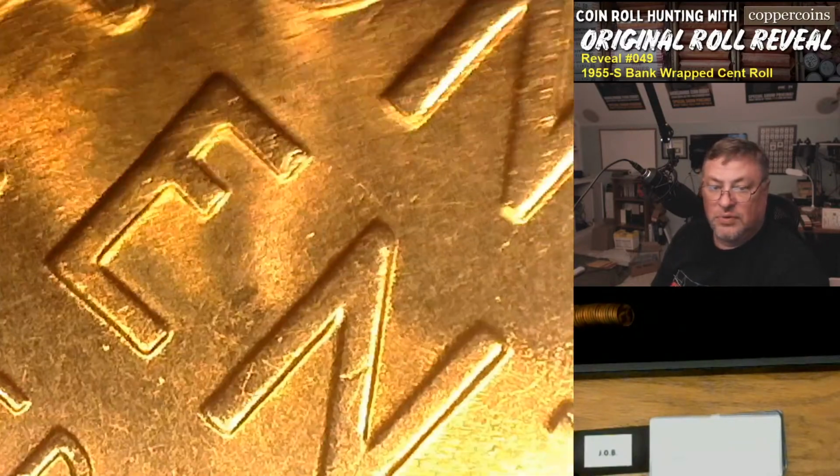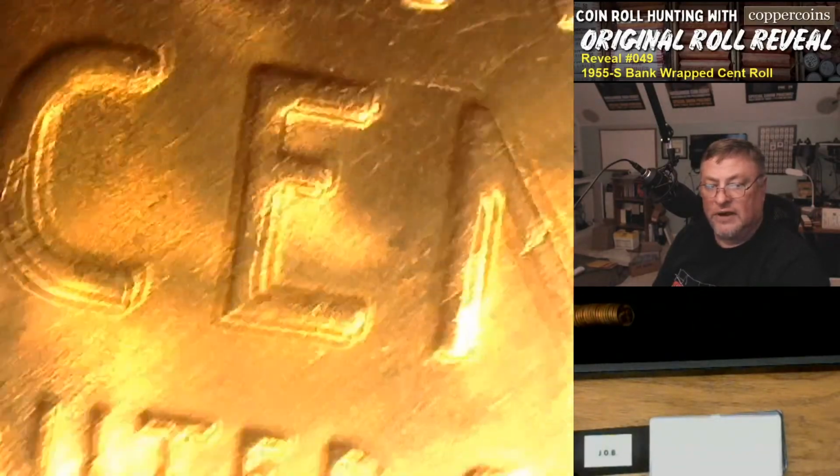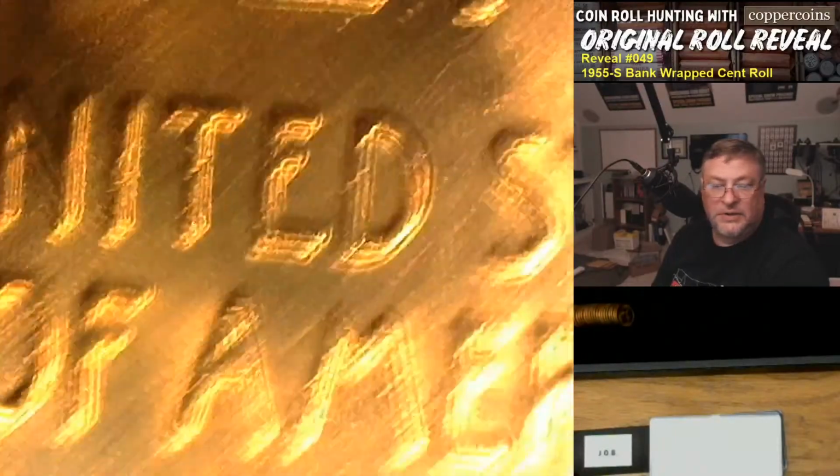Let's take a look at the reverse. That's what I noticed first on this. When I first picked the coin up, the reverse was looking at me. This area right in here, I can't really show it with the scope very well, but it is absolutely proof-like. Really nice looking reverse. A lot of high luster on this one.